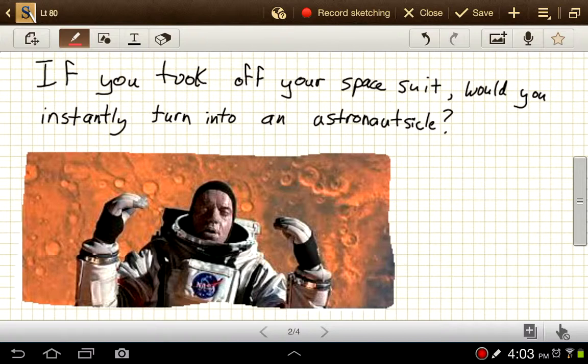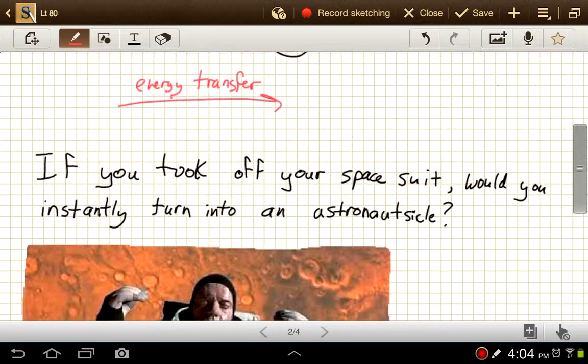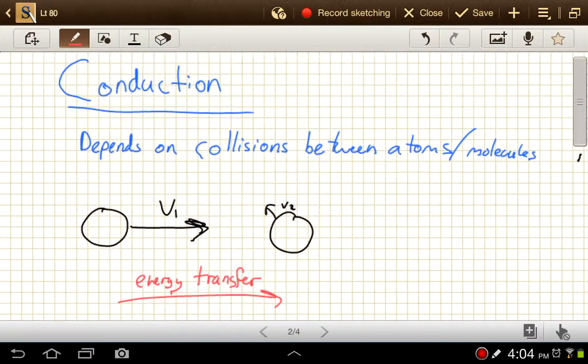And so this image is from a movie called Mission to Mars from a few years back, and in that movie he took off his helmet while he was in space, and we saw him just instantly freeze. So is that realistic? Well, sadly, or happily, depending on your point of view, no, that is not realistic at all.